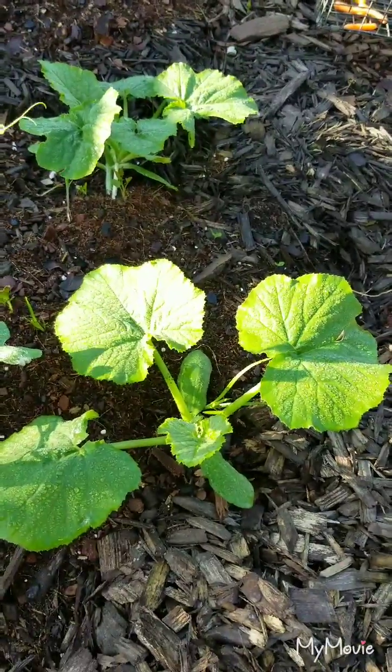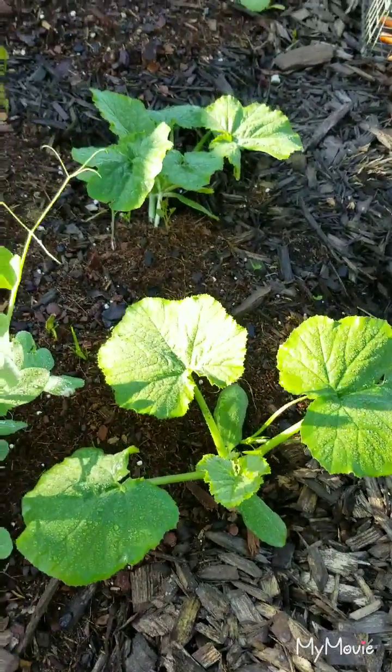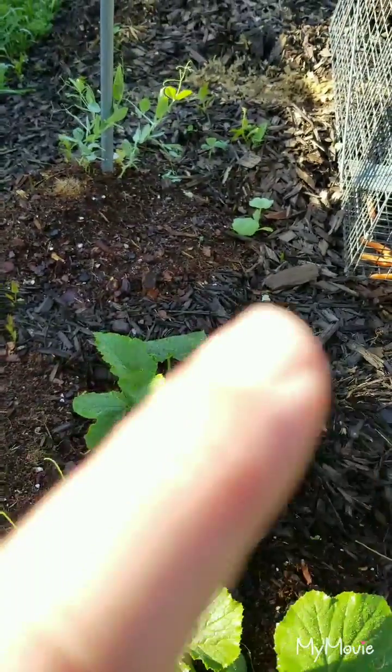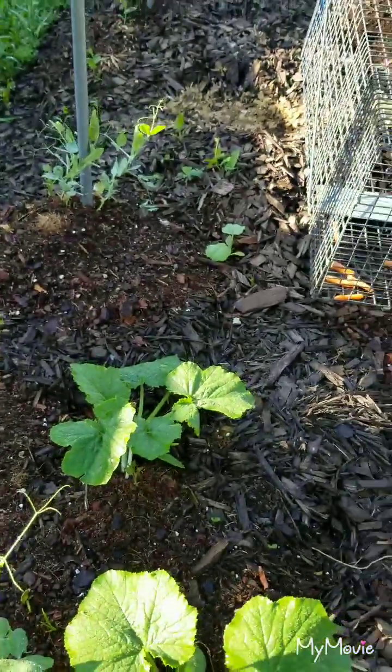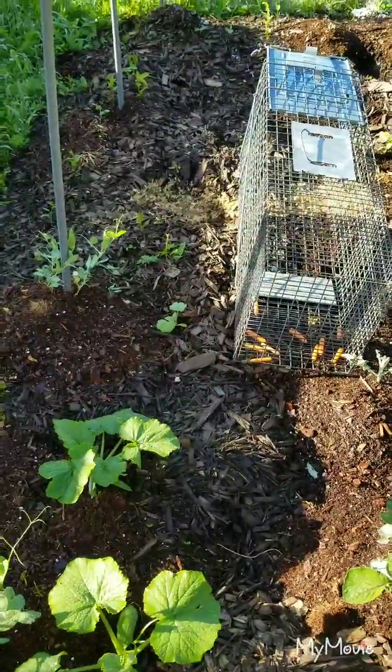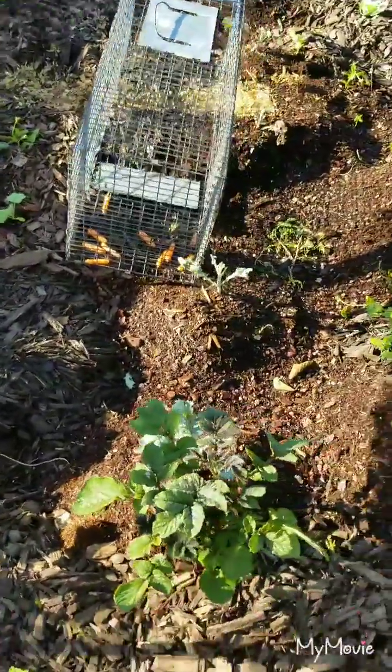This is the squash or zucchini that has finally come up. I've got 2 of those. Oh, there's another one. Right there is another one. Whoops. Here's my trap with the carrots in it to hopefully catch the rabbit. Let's see if this works. So far, hasn't worked.